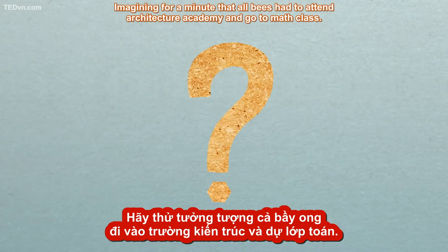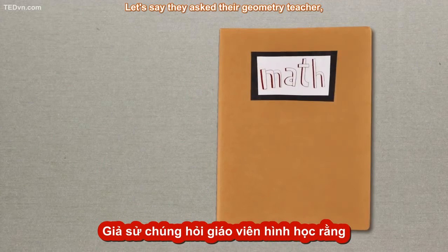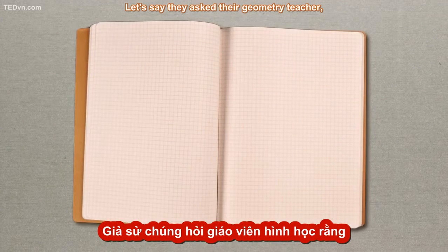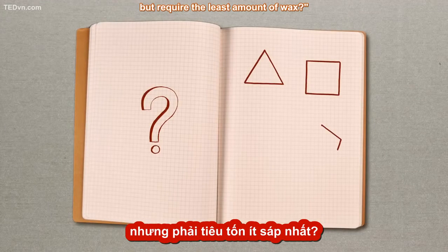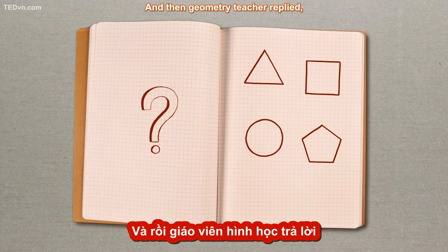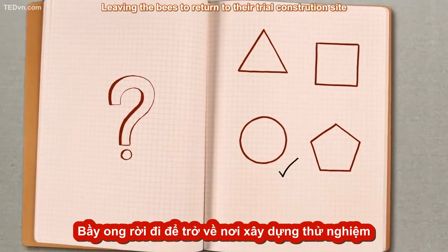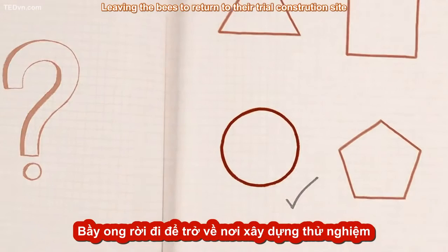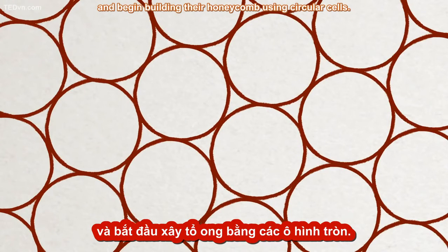Imagining for a minute that all bees had to attend Architecture Academy and go to math class. Let's say they asked their geometry teacher, what shape would give us the most space to store our honey but require the least amount of wax? And the geometry teacher replied, the shape that you're seeking is the circle, leaving the bees to return to their trial construction site and begin building their honeycomb using circular cells.